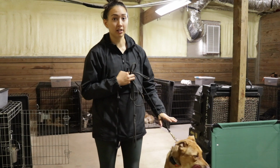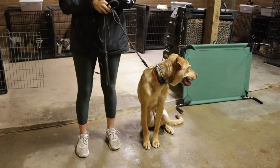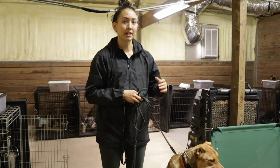Tip, when he came here, would explode out of the kennel. And after working these drills with him, he's understanding the way he gets out of the kennel is by being calm and waiting for his release.